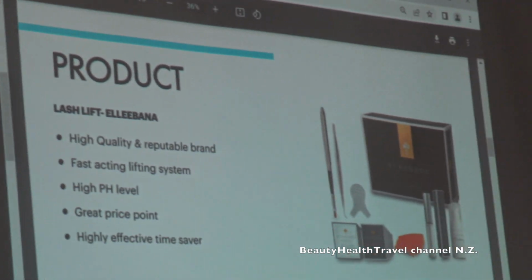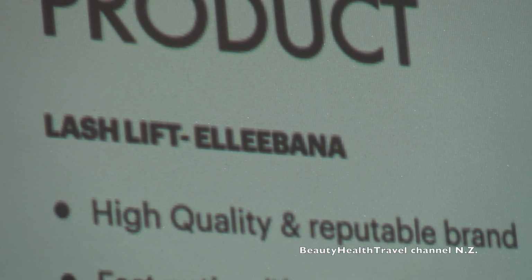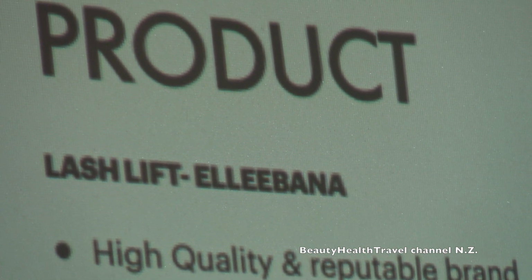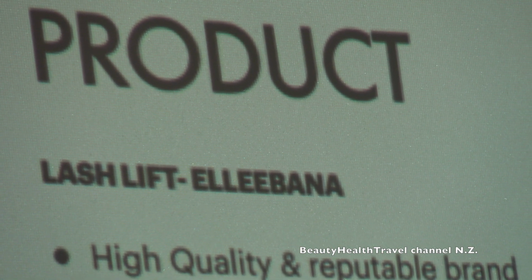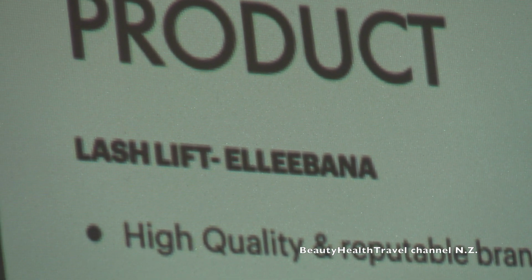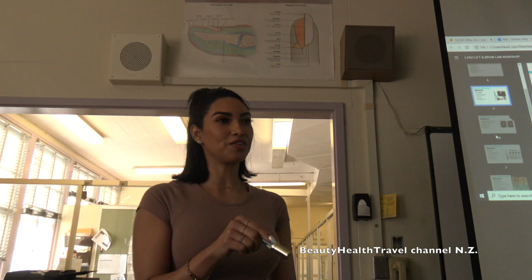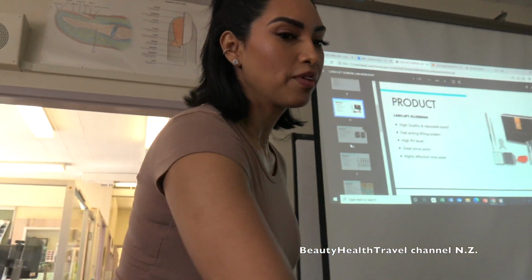So each little packet, you have to apply both on one client. Solution 1, solution number 2. On each packet, you can use up to 3 clients. And whenever you buy them, it comes in a pack of 10, so 30 clients. Oh, perfect. For like $45, that's a steal. When you're gonna charge $100 to $150, it's a steal. It's such a good profit.